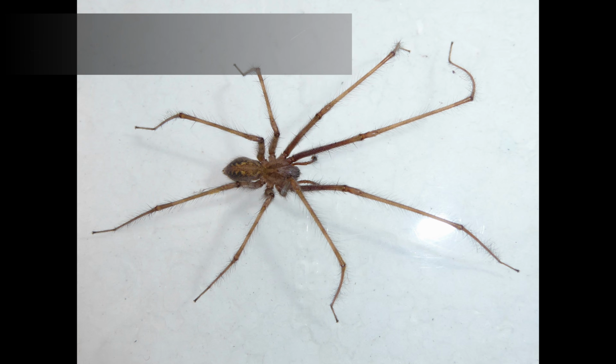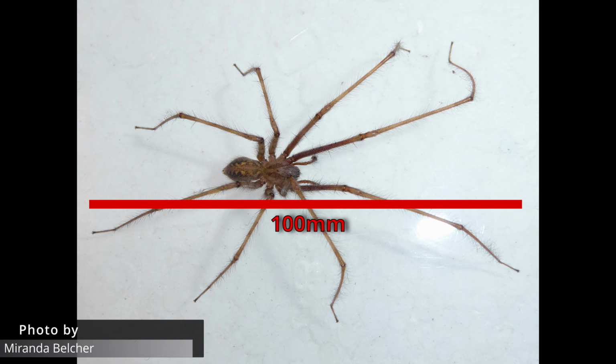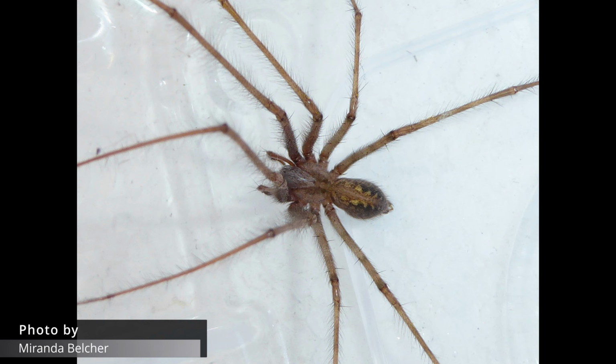There are a few species of house spider, and the largest is the Cardinal Spider, which typically has a leg span of up to 100mm, and there are records of specimens with a leg span of 120mm. But their body length on average is shorter, typically around 10–12mm, and even the Cardinal Spider only gets to 20mm maximum. And both their legs and body are a lot less robust, so the spider probably weighs less, but I'll talk more about the weight of spiders later on.